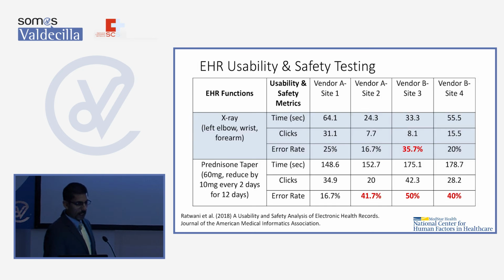And here's the data. You can see for each of the different sites and the different vendors that they used. And we didn't want to say the vendor names, but you can see the 4 different sites. And for something very basic, like placing an X-ray order using the computer, for the left elbow, wrist, forearm, you can see the error rates. So one is 35%. 35% error rate. And that error could be ordering for the other side, ordering for the right side, the right arm, ordering a different part of the arm.